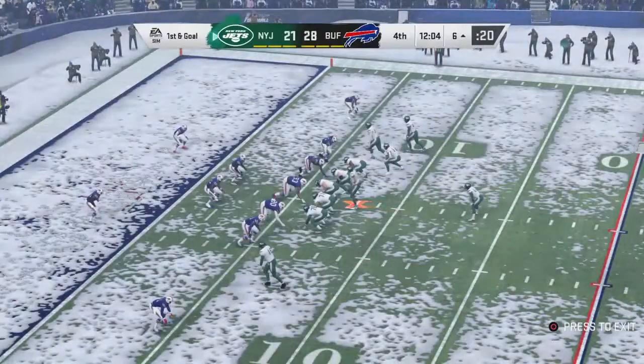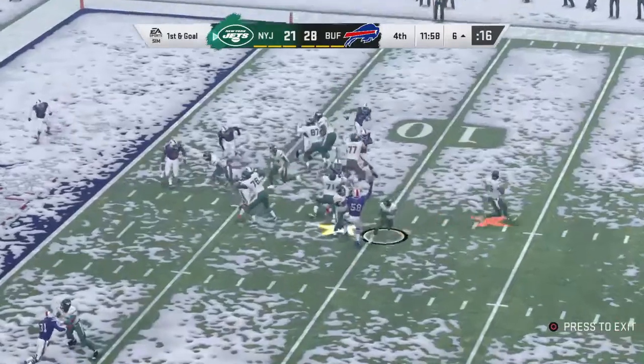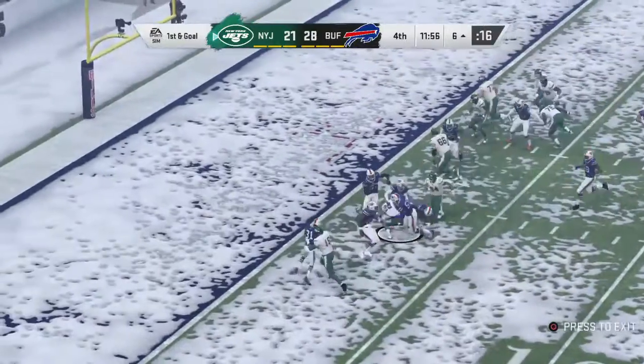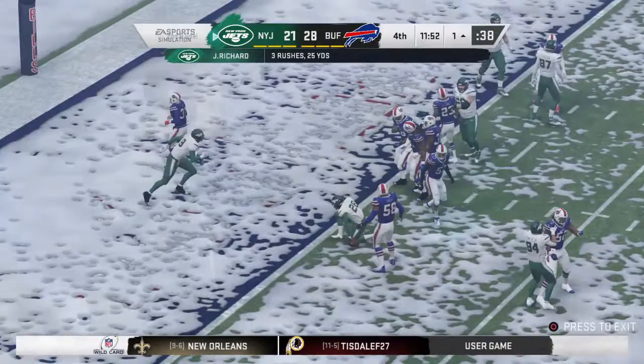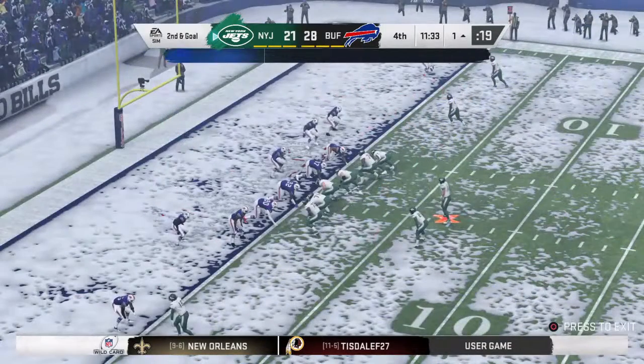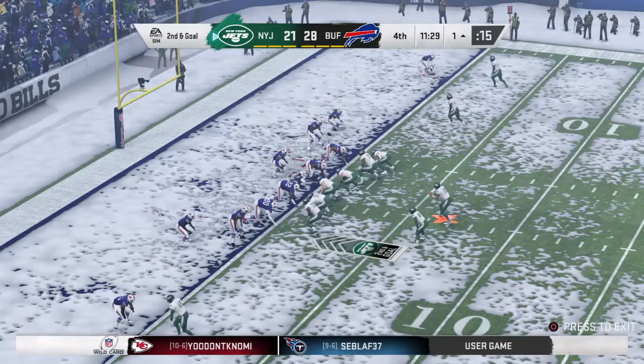Looming decision to make on the conversion, down 7. But first things first, they need to score as they come up on 1st and goal. They run the counter. Richard. And he's going to press this one forward as they stop him right around the 1. A good run of 6 yards there. Gets him closer to the goal line with 2nd down coming up.